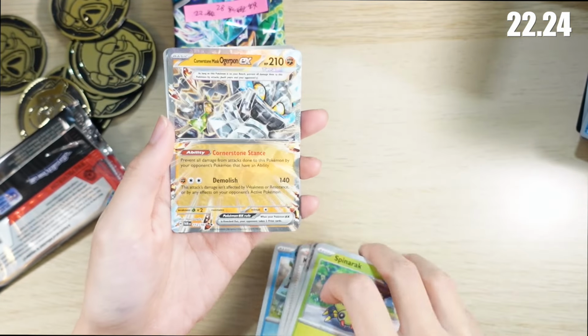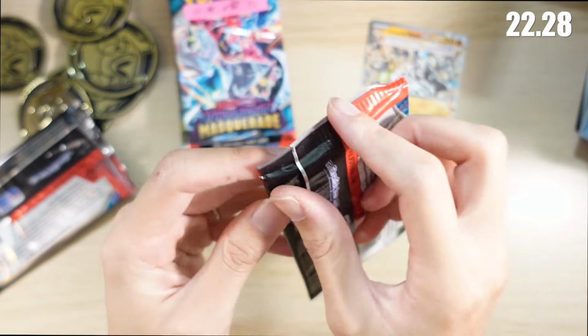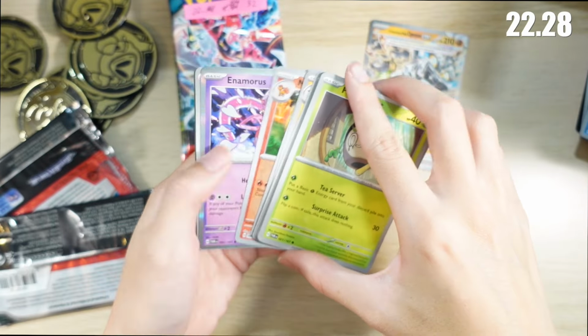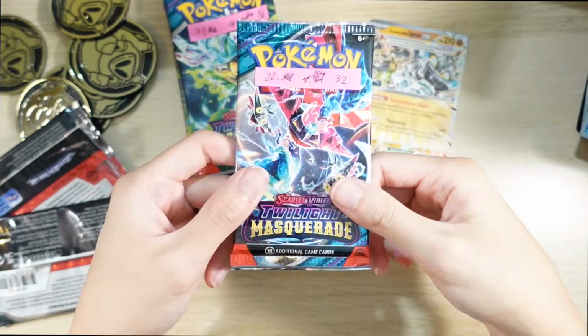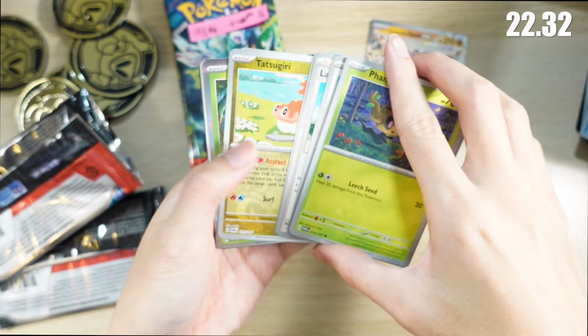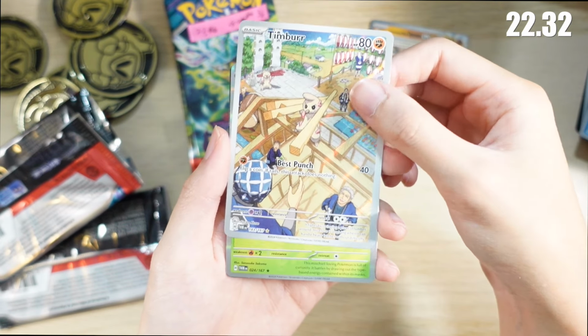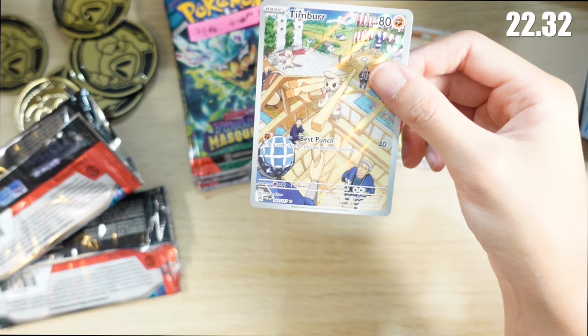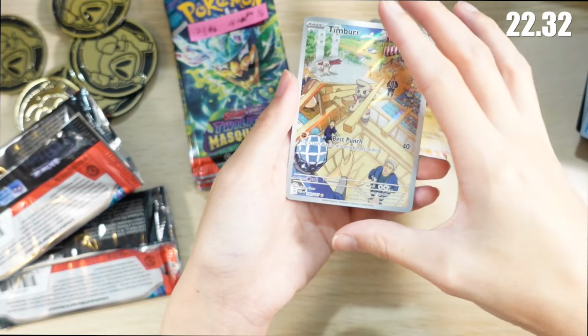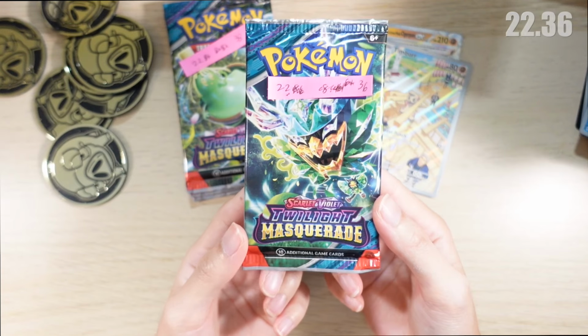Anything? Well, we got a base right here. Now 28. Nothing there. 32. No way. We got an IR. Timber. That is just awesome. So that's in 32. And look, he's helping them build something. And there's his evolution right there.